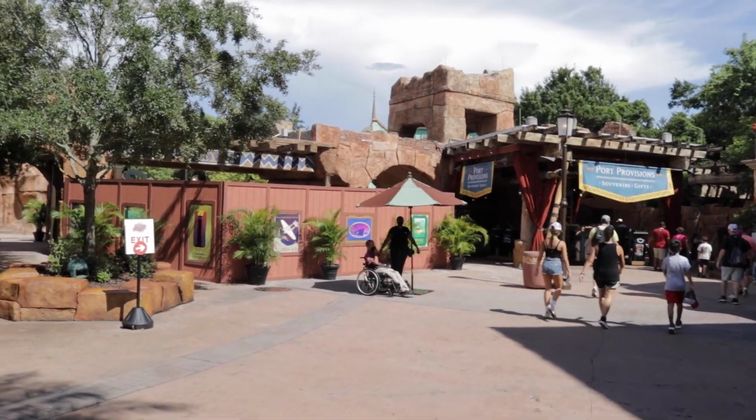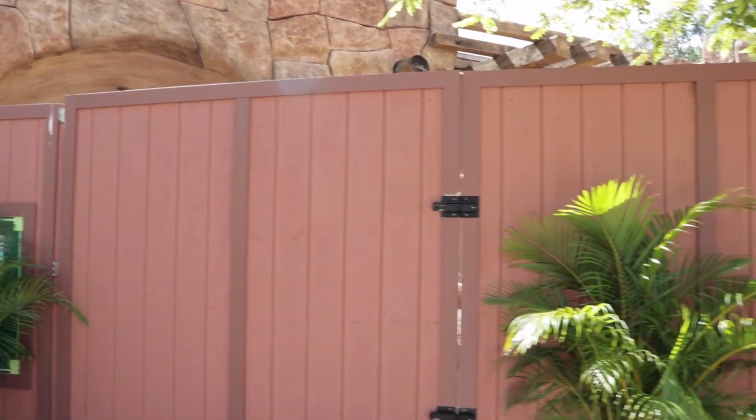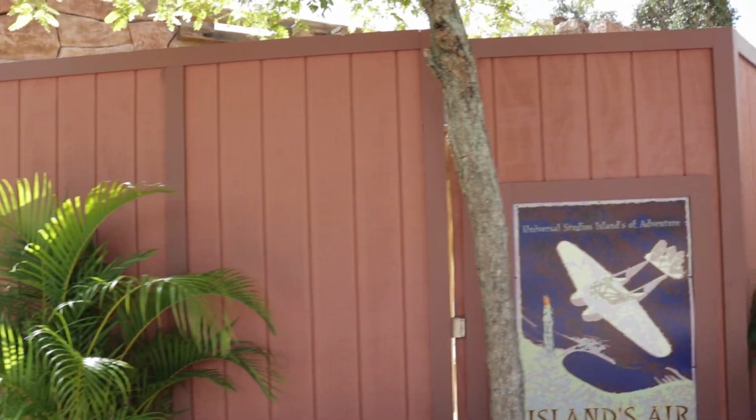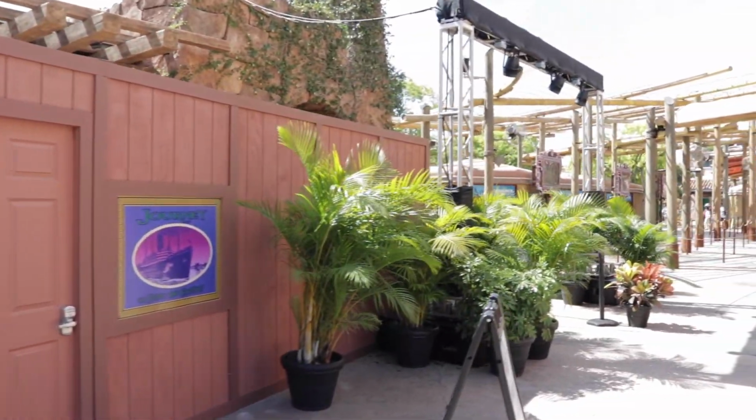This is pretty interesting. They're doing some construction over here, it looks like, with some walls, so I'm heading out of the side exit. This is the other side of it over here. That's very interesting. I wonder what they're working on. Okay, and I'm heading over to Universal Studios Florida.